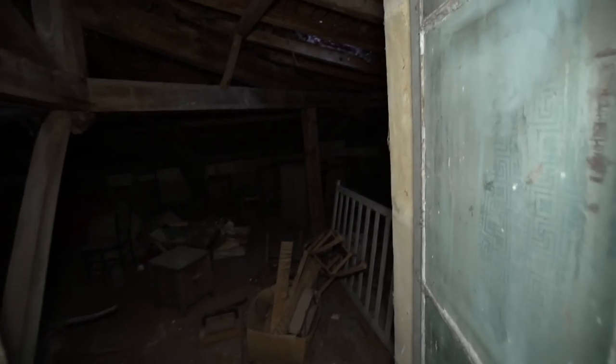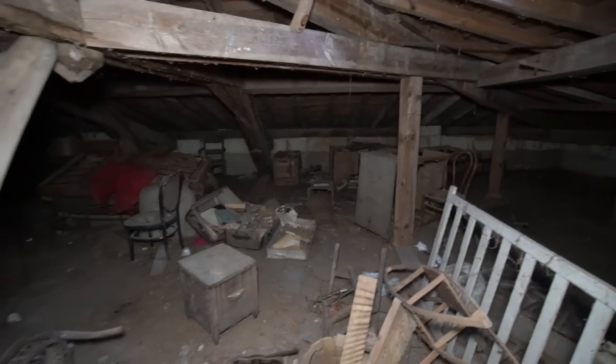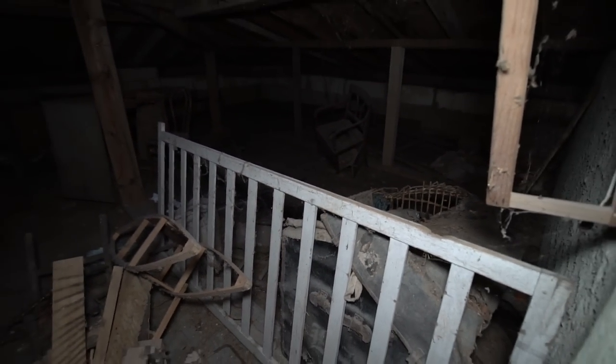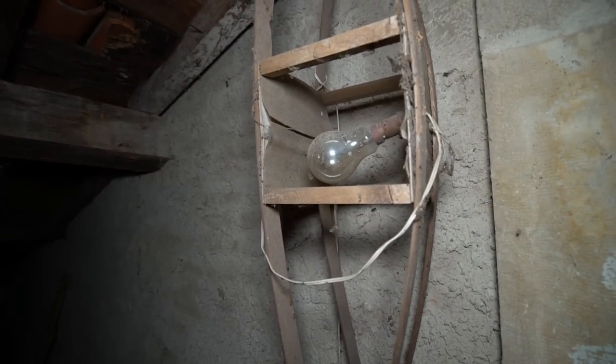Oh, look. Roof space. Bats everywhere. But there's some old stuff in here. I'm not gonna go in. Hey look, another one of those things that... Someone tell us, what the hell is this? Oh yeah. Oh look, hang on. It's got a light in it. What? Strange.